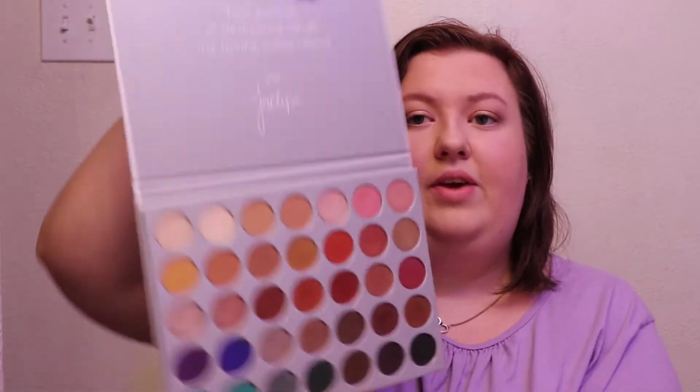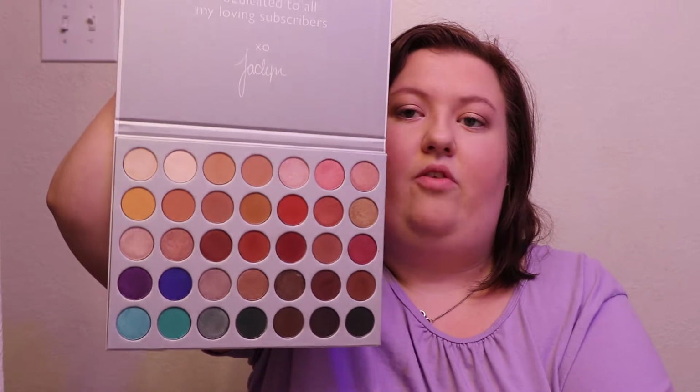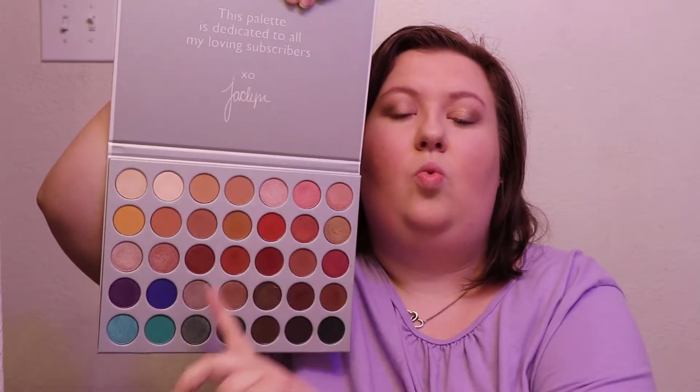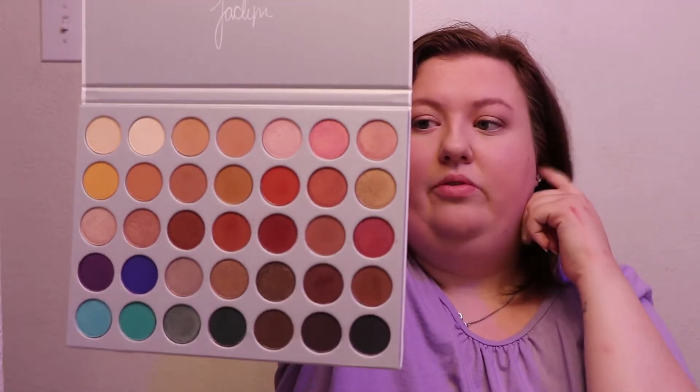But I just love, it looks like the same shades, but it's really not. It's great. There are so many different varieties: colorful colors, neutral colors, warm tones, even some cool tones. It's so beautiful. And I just love it so much.